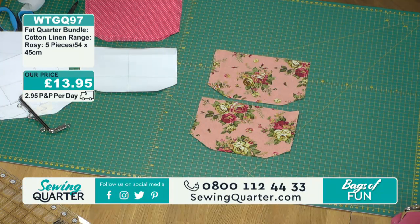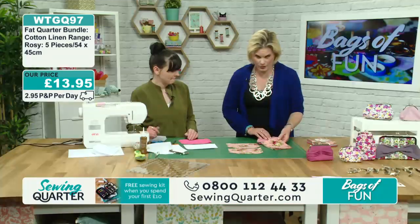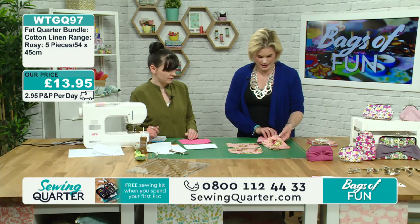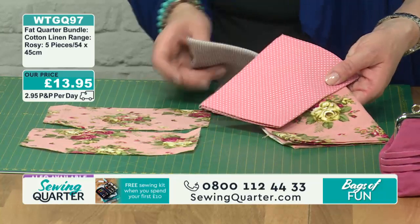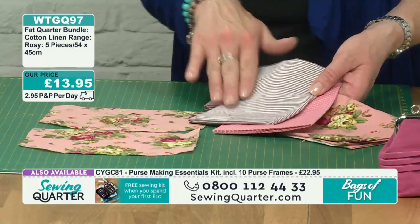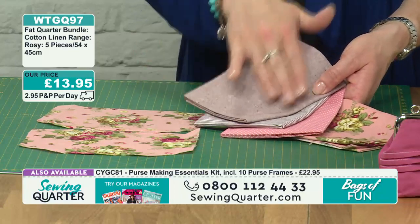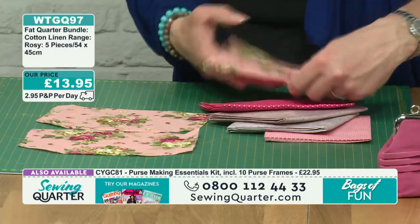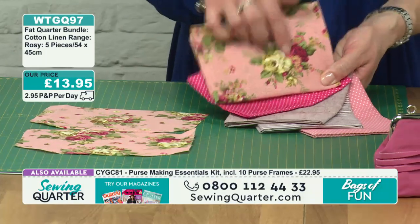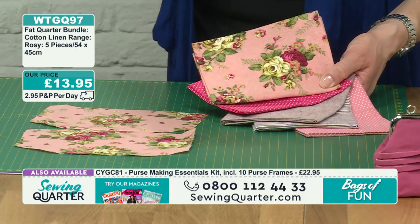I'm coming back, and we've got it in blue as well. But look, because you get that one, you get that beautiful pattern there, and then you get your coordinating spots. And then you get this lovely stripe, which is probably sending your eyes funny on the screen, so we'll just pop something on top of it. Then you get that linen, and then you get a deeper pink, which picks out the deeper pink in the roses. It's a really lovely 5 fat quarter bundle here.